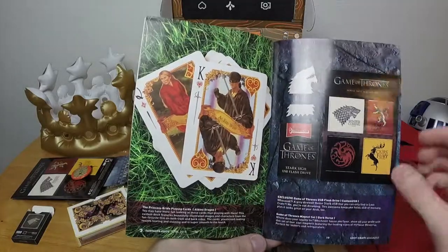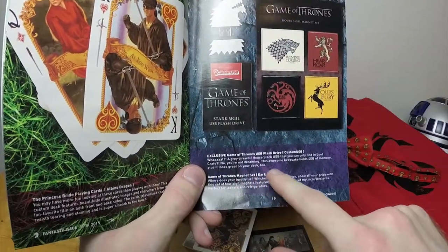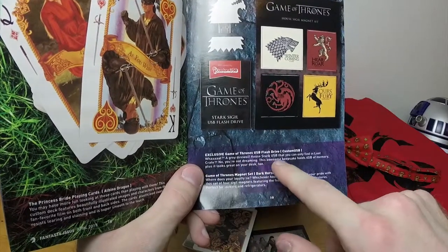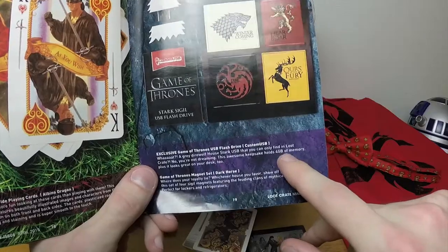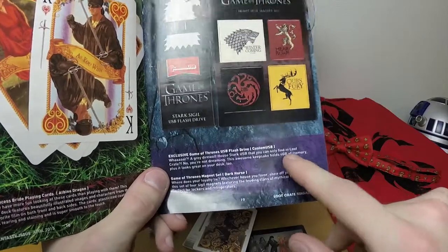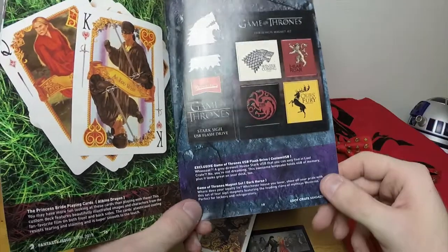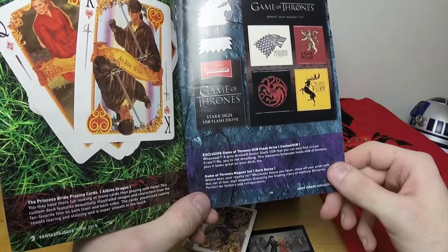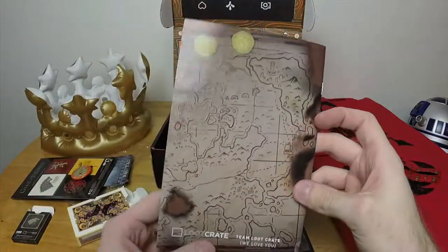I've watched the movie so many times, I'd recognize them on sight. Exclusive Game of Thrones USB flash drive. It's a 4 gig memory stick. Okay, so I was wrong there, but I wasn't far off. It's a tiny, tiny USB stick. It's a 4 gig stick. And then the Game of Thrones magnet set by Dark Horse. And there's the other half of the map.